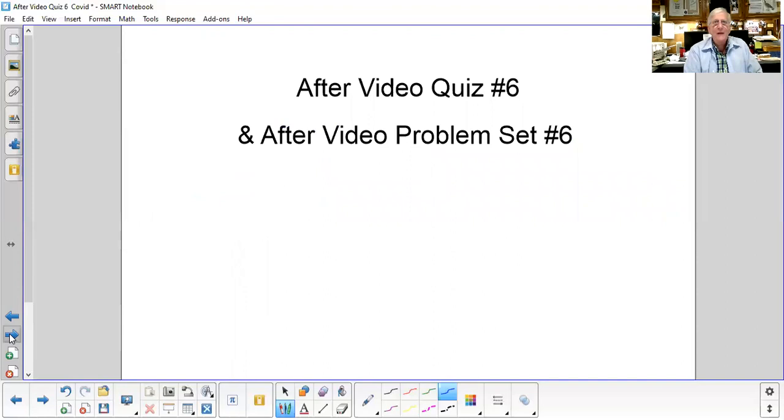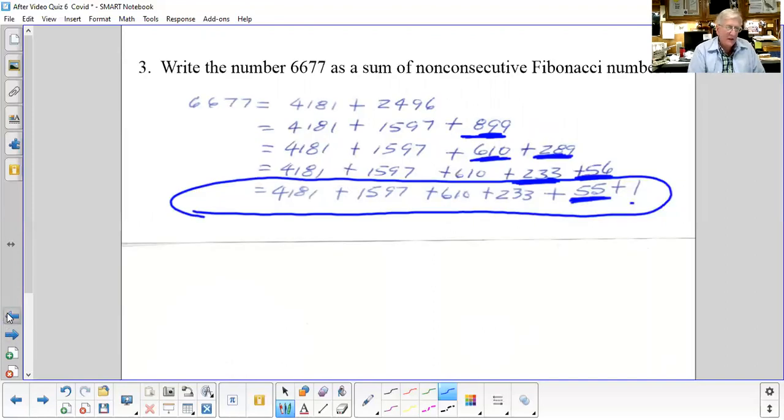All right, oh, I did want to say one other thing before I forget, okay? Did you notice that all these numbers here, I mentioned it already, are non-consecutive Fibonacci numbers. If you were to look at a table and see that some of these Fibonacci numbers were right next to each other on the table, what would that tell you? You haven't done the problem correctly, right? We want non-consecutive numbers, okay?